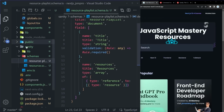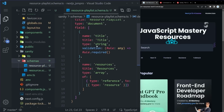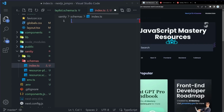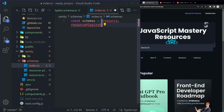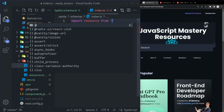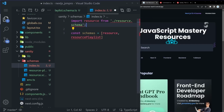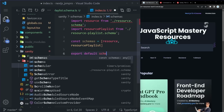Well, now that we have those schemas, let's do something with them. So first, let's export them together from one file as schemas by creating a new index.ts file. There, we can simply say const schemas is equal to an array where we have resource and we have resource playlist. And these two are coming from different schemas. So let's import them at the top by saying import resource from /resource schema. And then we can also import resource playlist from resource-playlist.schema. And we can export default schemas.